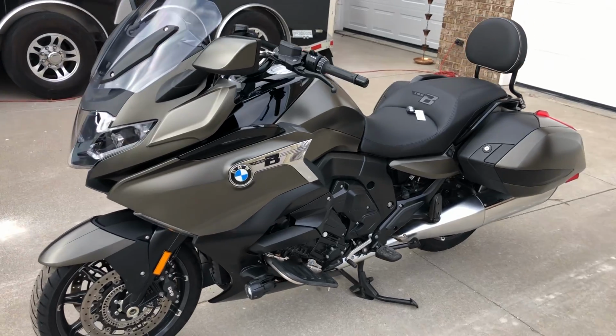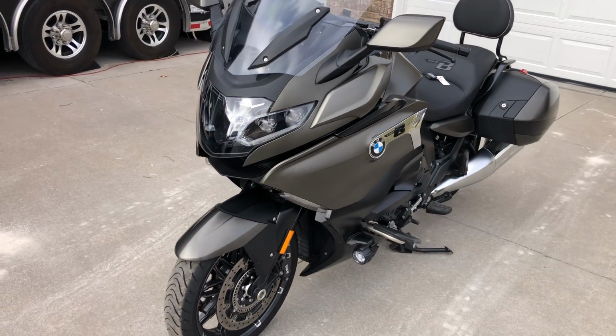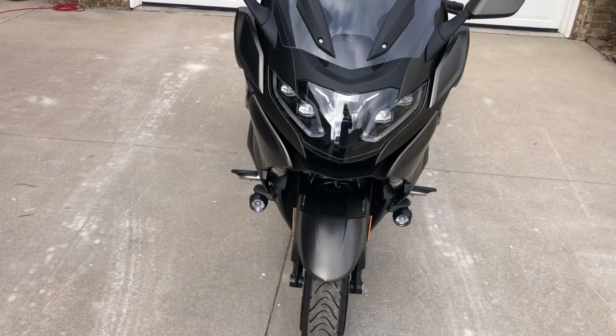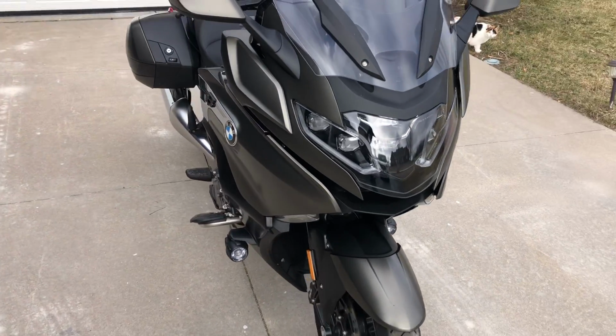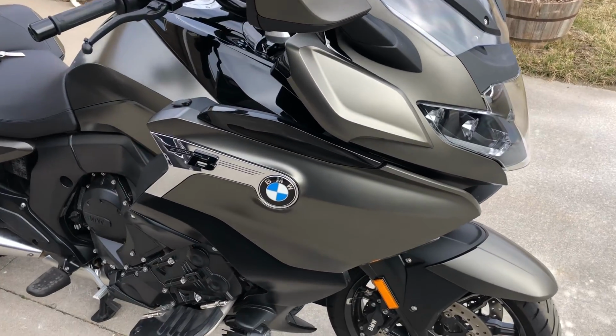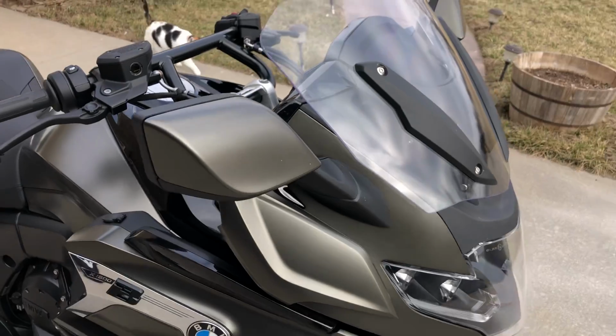Now the color of this bike is Manhattan Matte Metallic. Leave it to BMW to figure out how to make a matte paint job metallic, but they did it. Unfortunately, the sun has just gone behind the clouds, so you really can't see it, but just an incredible color.